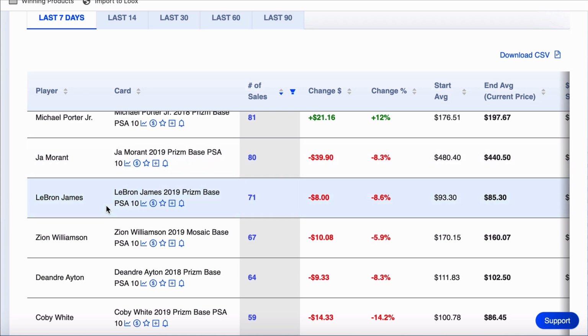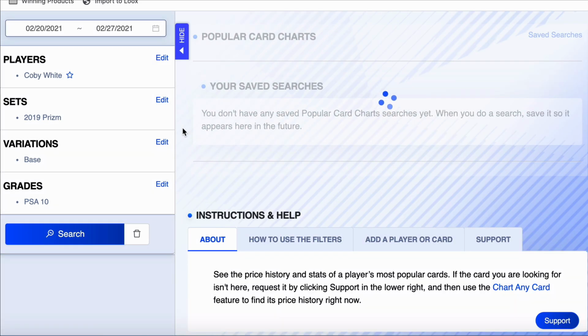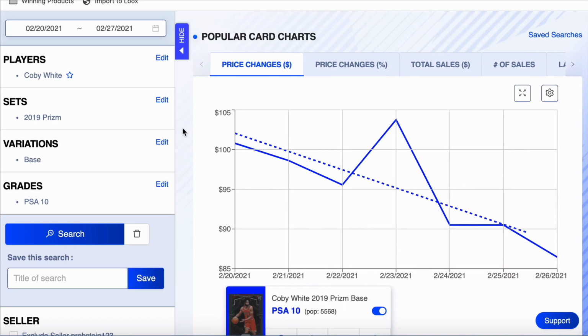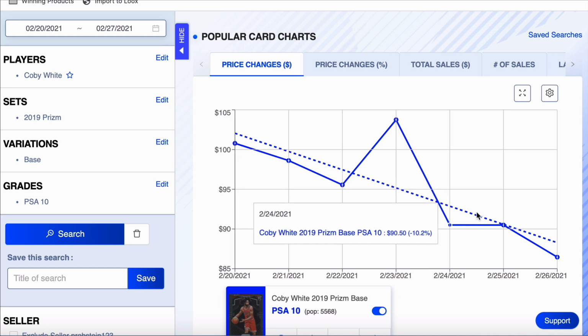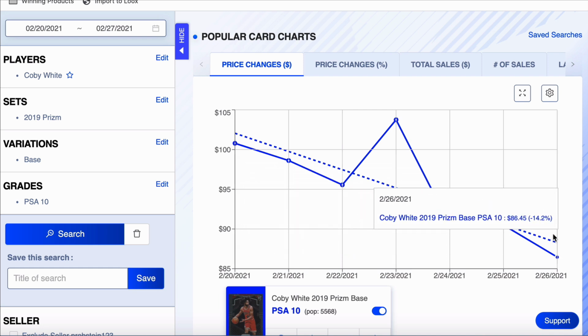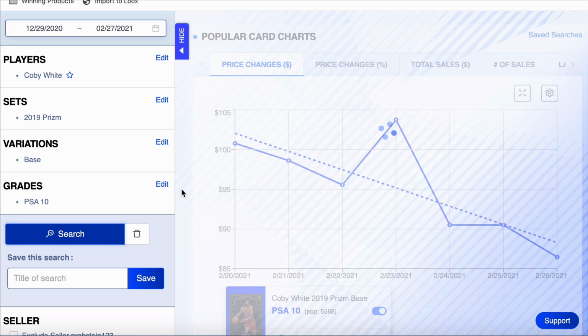Coby White, 2019 Prizm, 59 sales on the week, down 14.2%. Now, I think the Bulls have been doing better than we expected overall. This card started the week at 100, had a high sale of 103, and its latest sale, which is also its lowest sale, of 86. Pop count of 5568. Let's pull it back 60 days and see what this sucker looks like.